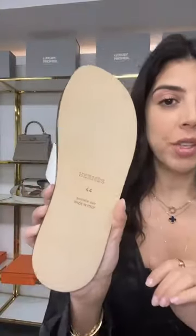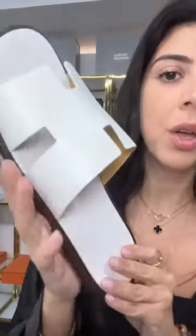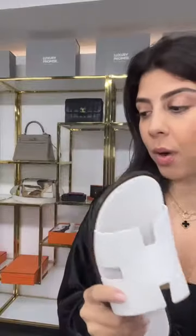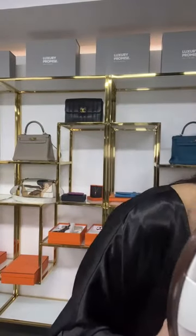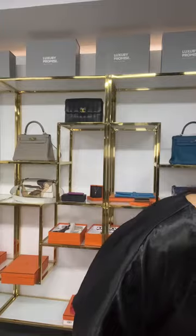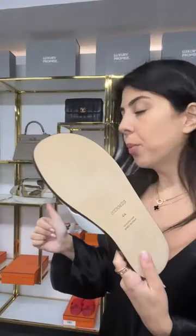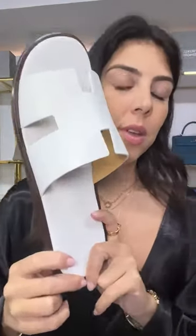So this is a size 44, and I do think you need to size up one size to fit into an Izmir. So if you're 43, I think 44 would be perfect for you. Full white, brand new, with box. These are going to be insanely priced. They're going to be less than retail, and they're full white. They come with their box and their dust bags as well. I'm obsessed. And I love that they are in white.